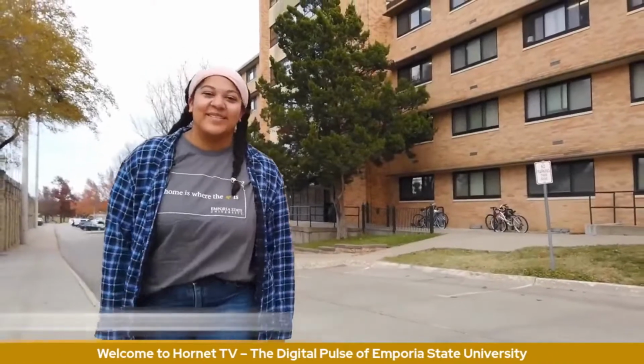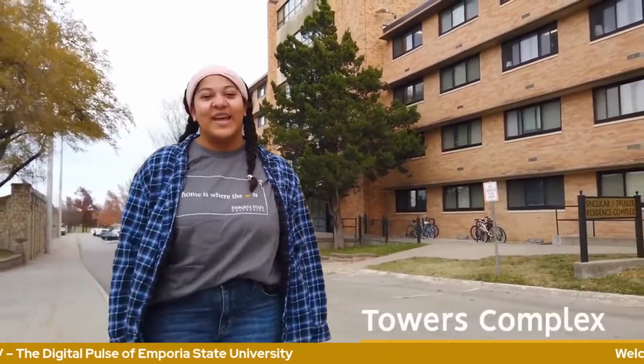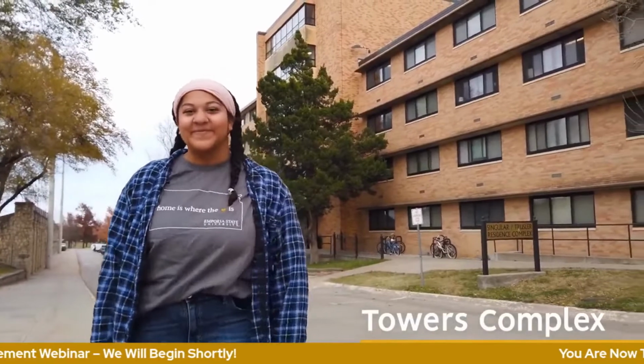This is Towers Complex. Towers Complex consists of North and South Tower and Singular and Trussler halls. Towers Complex offers a great community atmosphere and is right across from Welch Stadium. Let's take a look inside.